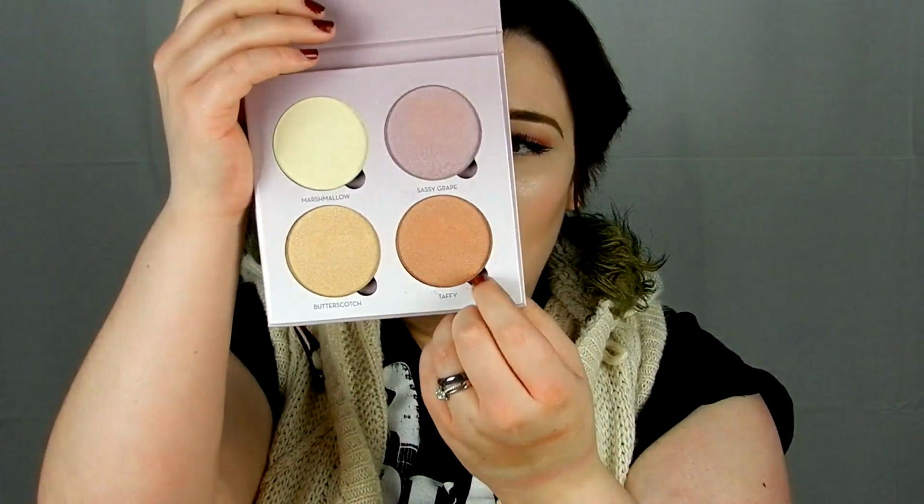So this shade Marshmallow is okay. And these two, Taffy is a little bit too dark for me. And Butterscotch is also okay. It feels a lot better. I just feel like they don't give off that much of a highlight, and if I'm going to pay, what is this, like a $40 or something like that for this, then it should be better than some of the drugstore highlighters that I own, and it's most definitely not.